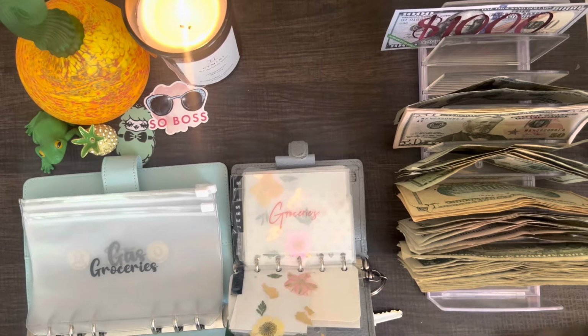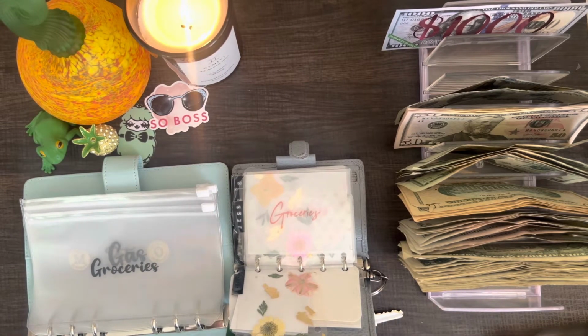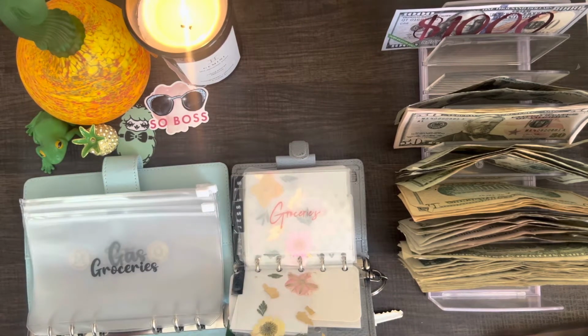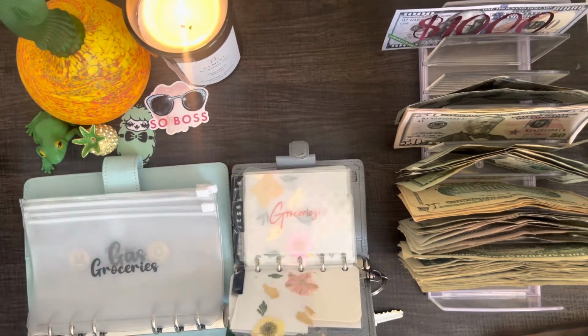Last week I went to Walmart. Well, this week I went to Walmart to buy a few things, just to stock up on some remaining things that we needed. And it was a smaller buy than it was last week. And it was way over budget. Like I was just like, where is this money? I'm thinking we're gonna spend like $50, $60. No, we spent like $100 and something. And I'm like, where did it go?